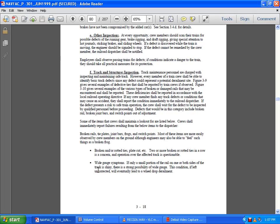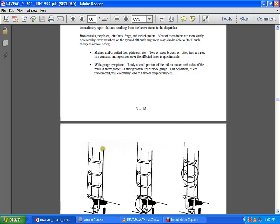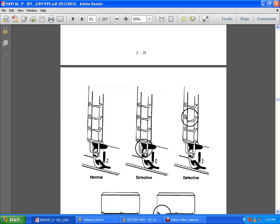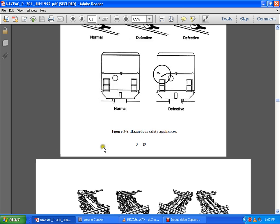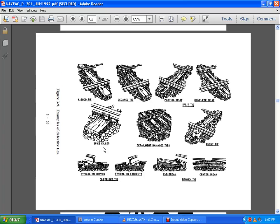Wide gauge symptoms: small portions of one rail or both sides of the track showing the possibility of wide gauge. The condition, if left uncorrected, will lead to wheel drop and derailment. Examples of excessive damage of broken, damaged rails are in figure 3.10.